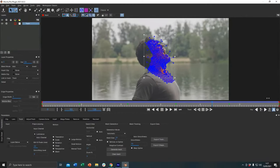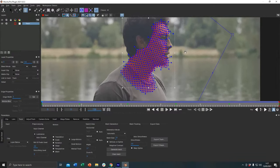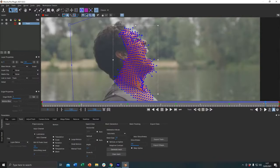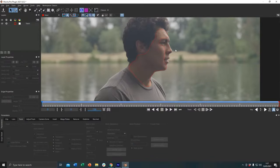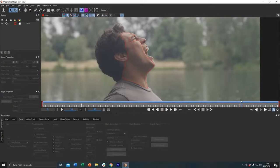Someone wanted to know why you didn't track the entire face for the initial track, and why you went in and made shapes around the eyes and the mouth. Oh, I mean, I could. It's just that for my shot, I already know where I want to put my effects, so that's why I drew it that way. But if you want to track the whole thing, you could do that. Saving time, really, isn't it? Because you know you don't need it, so there's no point tracking it.